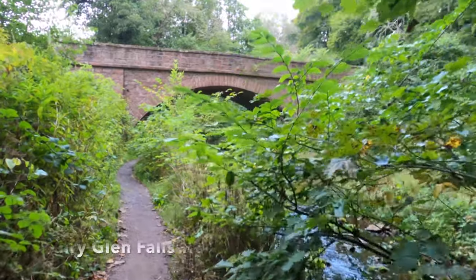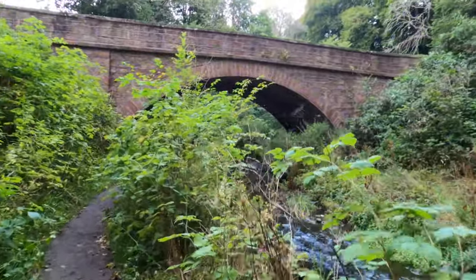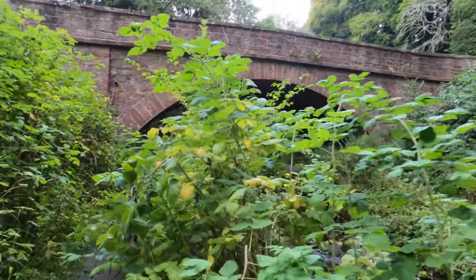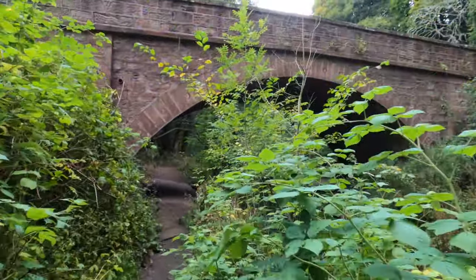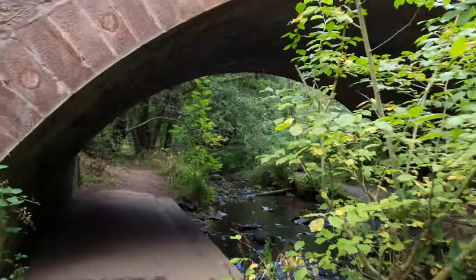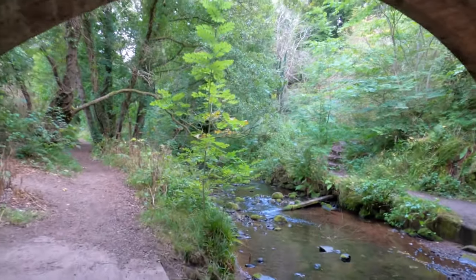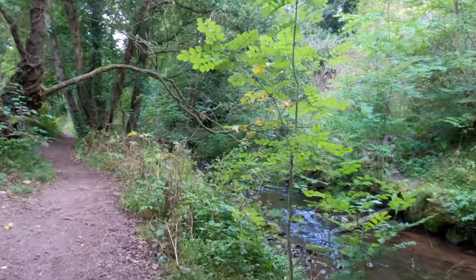Our next stop, and our last one before going to pick up the camper van, was the Fairy Glen Falls Trail. If you're looking for the trail, there is a small car park right at the beginning of it, so you can put that in your GPS, and I'm pretty sure that worked. It's a 3-kilometer trail, which takes about an hour there and back.